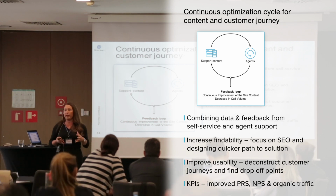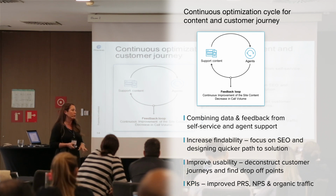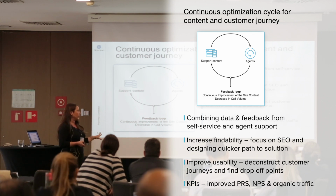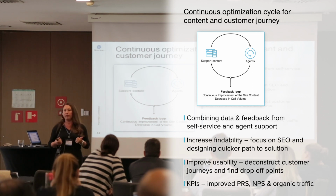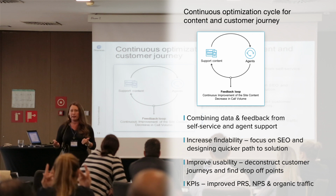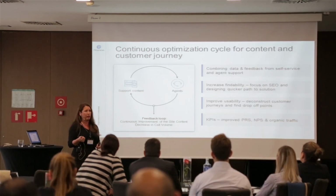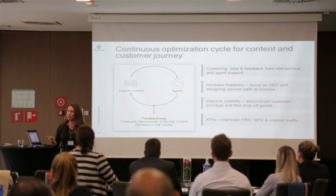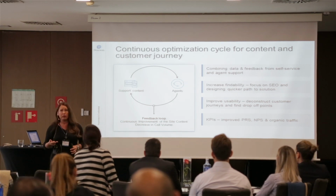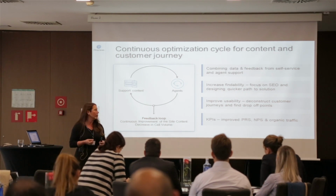Kelp had a great framework and structure that helped us implement and get into a rhythm of this continuous improvement, which they call the feedback loop. And what you do with this is you're combining the data that we got from the analytics. So if you think about how many people were clicking on the visual flows, how many people were actually saying it was successful, how far they were getting through the flows, so much data that we would not have had if we did this on our own.